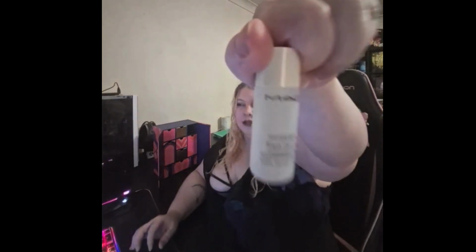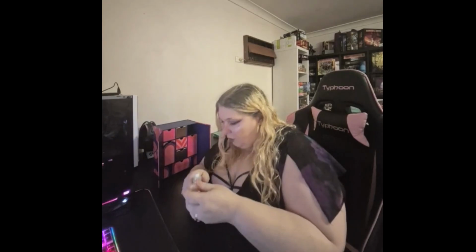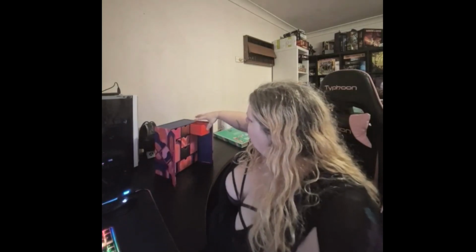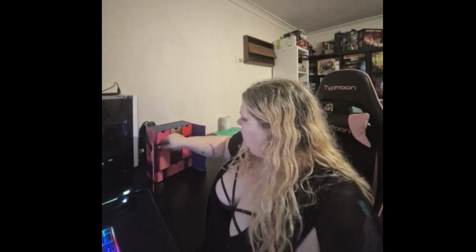And a MAC Hyperreal Fresh Canvas Cleansing Oil. Nice. But again, it's tiny. But I'll use it. I'll give it a go. If I like it, I'll get it. It smells clean. It doesn't really smell like much, to be fair. Okay, number three, number four, Little Luxuries.